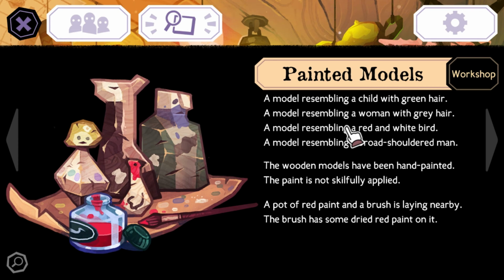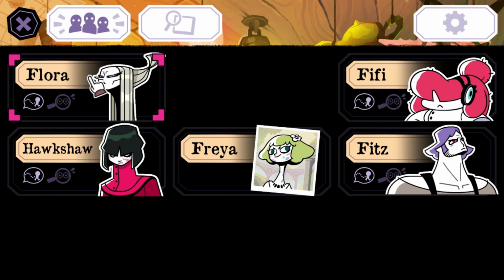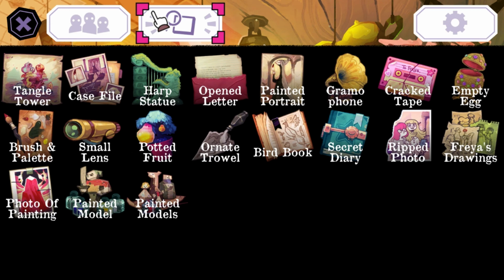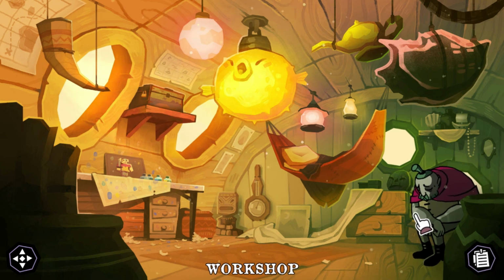A pot of red paint and a paintbrush lay nearby. The brush has some dried red paint on it. That's the bird. That's Flora. Where do the people we've seen so far? Yeah, that's Flora. I guess the blue bird's painted on this. Well, that's kind of creepy. Just a little bit.